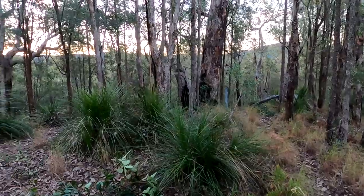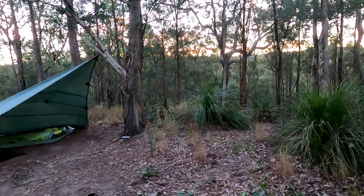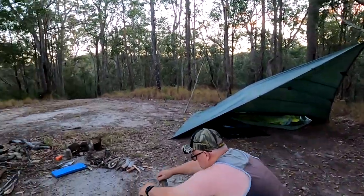Oh, we heard gunshots earlier. There's some farmland down in the valley, so I don't know who was shooting or what they were shooting. Thankfully, nothing came whistling past us.